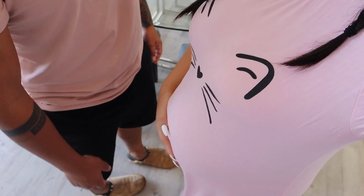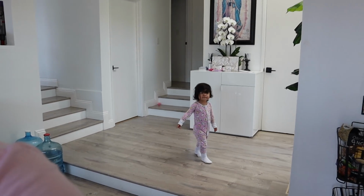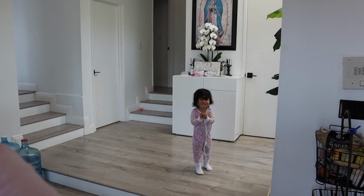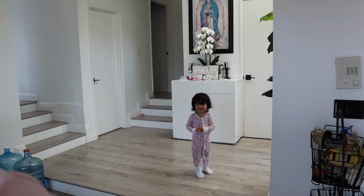If I look a little weird, it's because I braided my hair yesterday, so that way my hair can be already made. Today, we're so excited because there's my mama. Vamos a ver a quién se parece. Look at this belly, guys. She's like, what's going on? Hola, mi niña. Buenos días. ¿Cómo estás? Bien, amor. ¿Cómo dormiste? Bien.